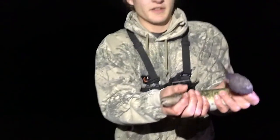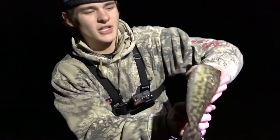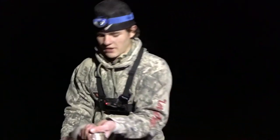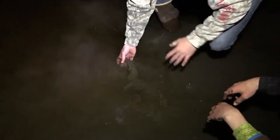Burbot so far this trip. He's not the size I was going for, but that's okay. It's a really, really cool looking fish. So we're gonna get a release on him now. Oh, is he gonna swim away? Oh, he's going.